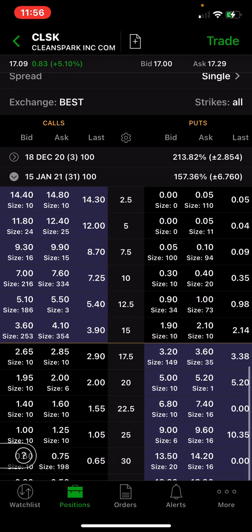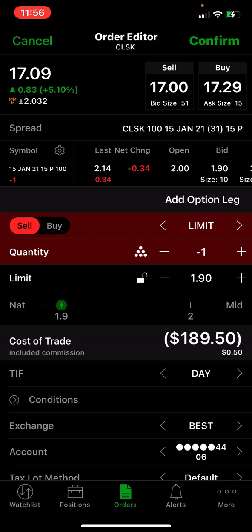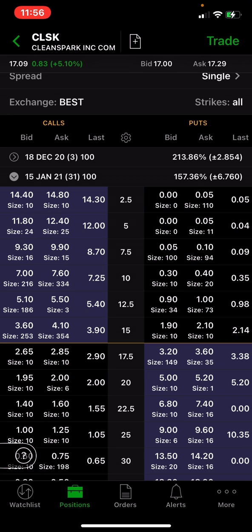What would MEP do? MEP would come to this 15 put and sell the 15 put and lower my break even. If I can collect $2 on this 15, this is a credit right here. Let's say I get a $200 credit. If the stock stays underneath 15, I own the stock, but it's 15 minus the 2 that I collected. That means I own the stock at 13, so I'm lowering my cost basis. And that's what I do in all these options trades.